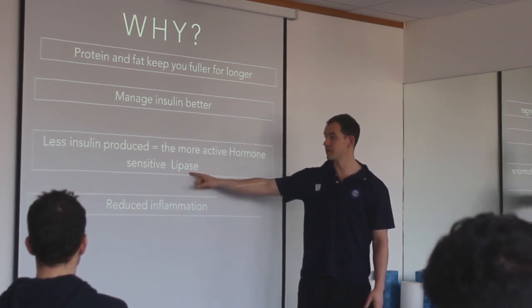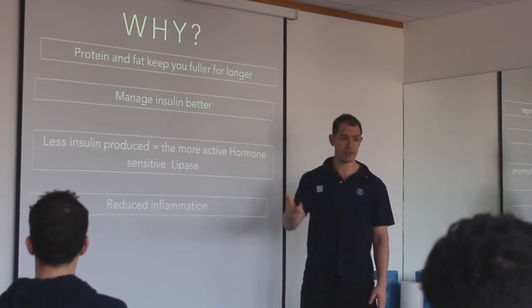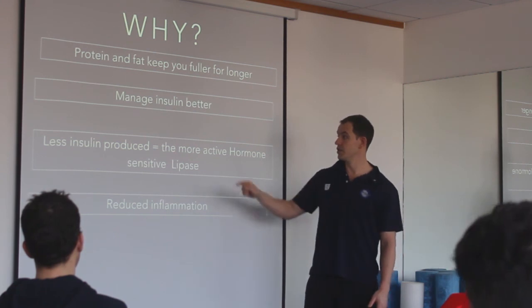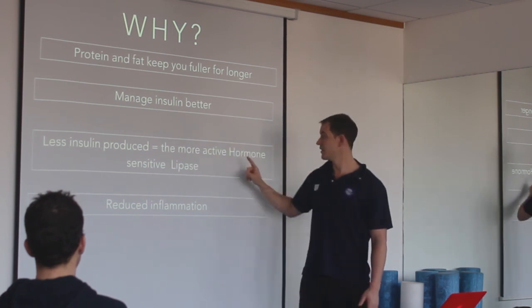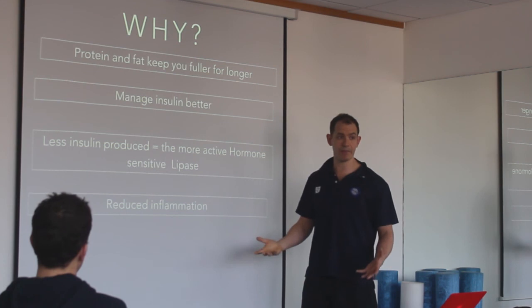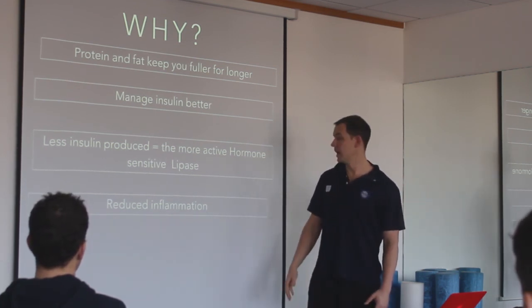Now, this hormone is the key hormone when breaking fat down and putting it into the bloodstream for energy. So if you want to burn fat for energy, you need to get this hormone switched on. If you produce insulin, this switches off, because basically you don't need the fat because you've got the blood glucose for the energy. Okay, does that make sense?